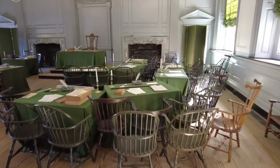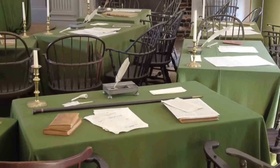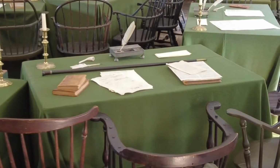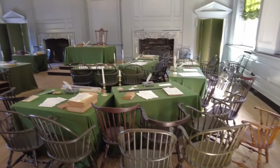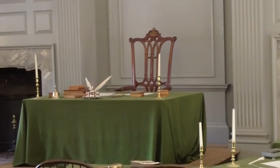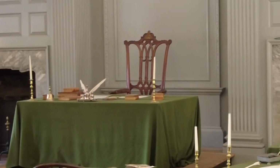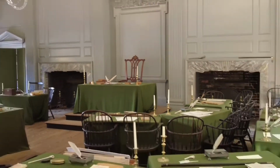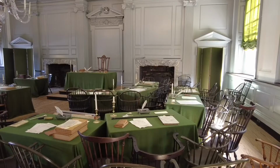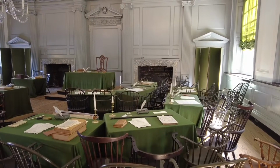This is Thomas Jefferson's walking stick. That's his actual walking stick. There's the rising sun chair. The only two items actually touched by a founding father.